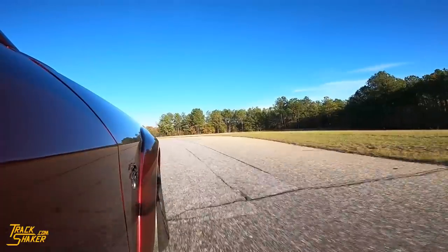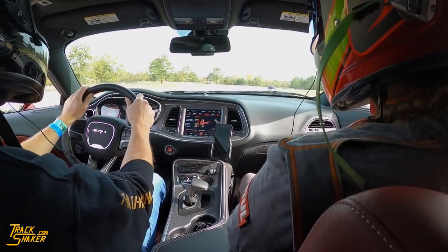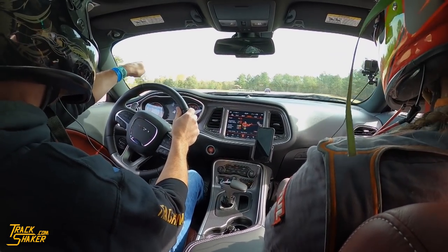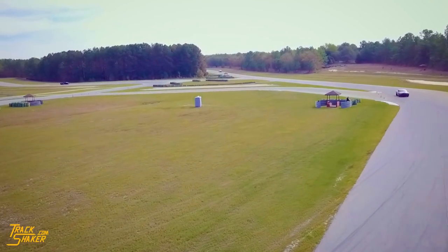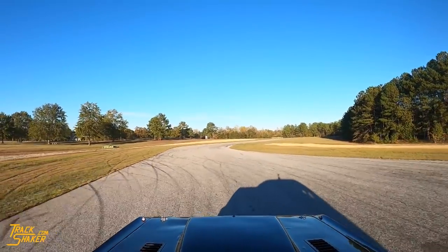Track days also help you improve your driving skill on a racetrack without having to worry about getting a speeding ticket or the substantial dangers of pushing the limits of your car on the street. When you drive your car on a track day, you're in the optimal environment to go fast, and you're going to experience the incredible thrill and adrenaline rush of real speed.